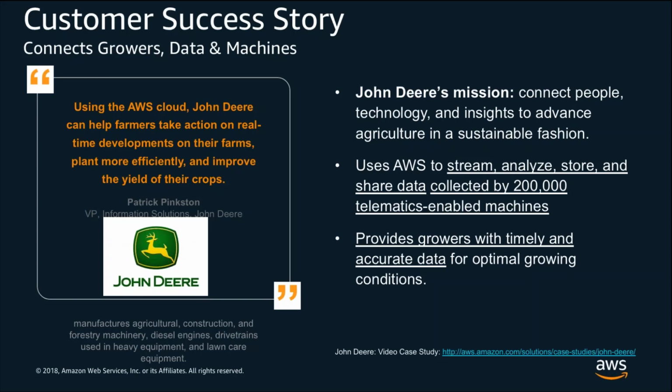The other use case they have, combining IoT and machine learning, so another case where we're seeing IoT and machine learning being used, is to reduce or eliminate the amount of herbicides that are sprayed on the food we eat. We all know today the concerns about the hormones and the pesticides that are in our food. So here's where John Deere is utilizing AWS IoT and machine learning in order to reduce or in the future eliminate them.